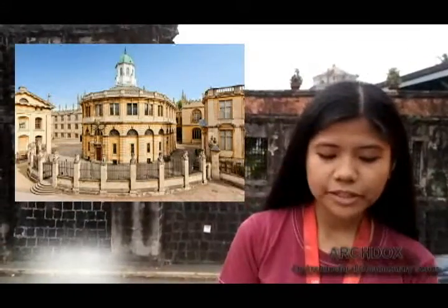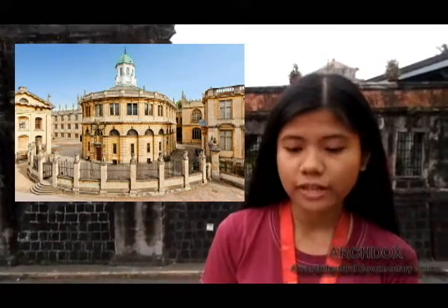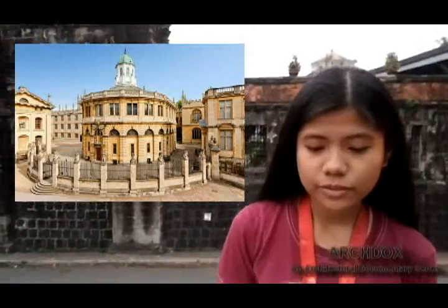Sheldonian Theatre in Oxford was created from 1662 to 1669. It was designed by Sir Christopher Wren, who came into architecture late, having already made a name for himself as a natural philosopher at Oxford, where he was Savilian Professor of Astronomy.